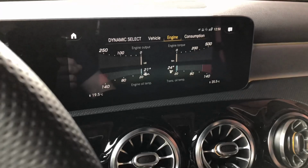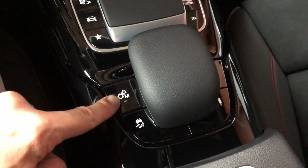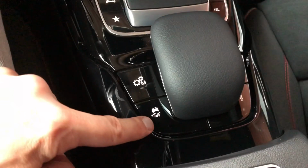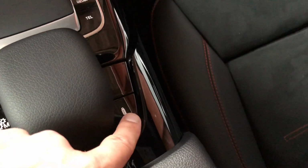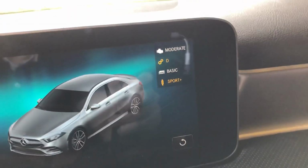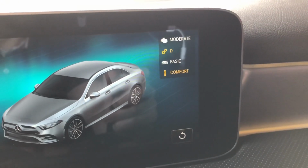Okay, another difference that we get is in the center console. So we have new buttons here. We have a manual setting for the gearbox. So if I hit that, it will change my gears into a manual mode. I have the traction control off there, and on the other side we also have a button for the adjustable dampers. So that will give us a different setting for the dampers. If you look at the screen now, you can see there the different driving modes. So if I click on the suspension button, it will keep cycling the different options.